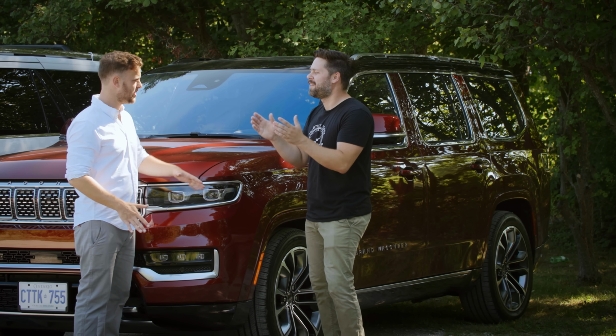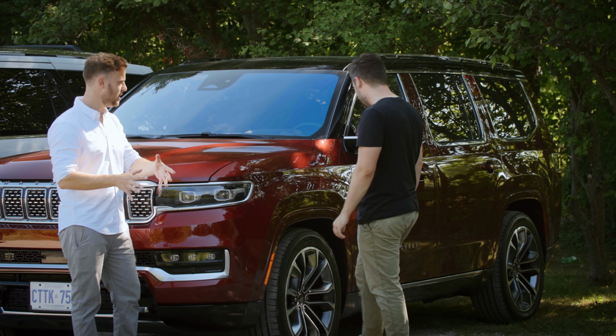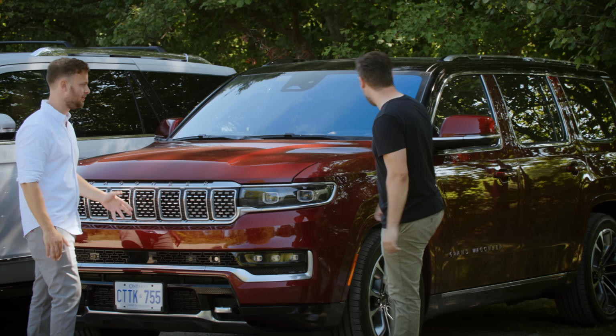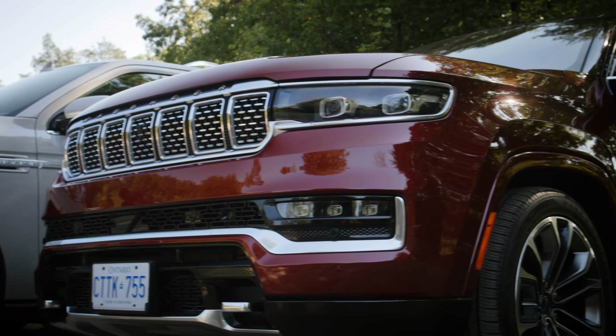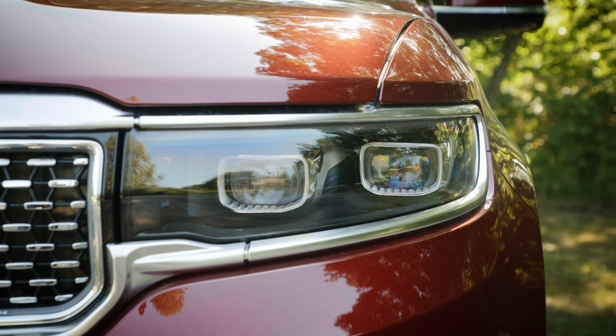Oh, right. I keep forgetting that there's a Wagoneer and a Grand Wagoneer. The Cherokee is smaller than a Grand Cherokee. Yeah. But when it comes to the Wagoneer, the Grand Wagoneer just gets the fancy stuff. Right. Okay. This is the fanciest of the fancy. And it's dressed in velvet red pearl and all the chrome you could ever want and need.